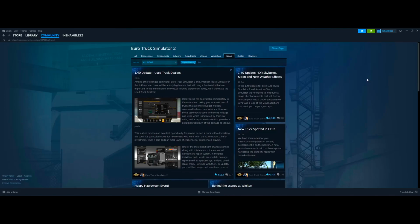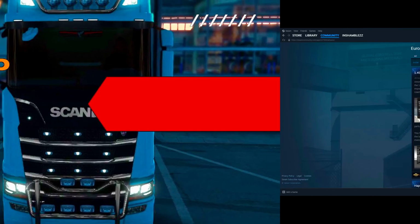So the topic still remains the same. The 1.49 update is coming out pretty soon, although they said it's still a work in progress. In the last video, I talked about the update being more focused on the visual element of the sky, but not long ago we have in fact received additional information in relation to the update.